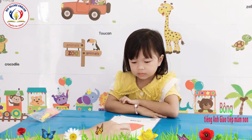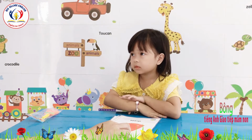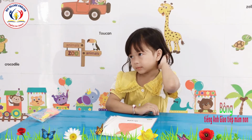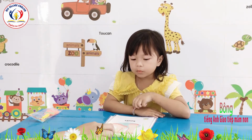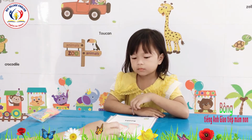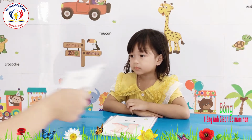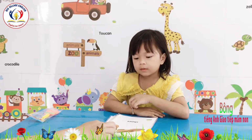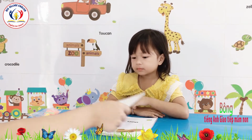Is it yellow? No. What color is it? Red. Good job. And here? Boots. What color are the boots? Pink. Good job. And here? Shoes. What color are the shoes? Brown. Well done. And here?